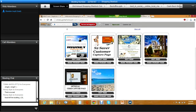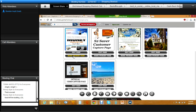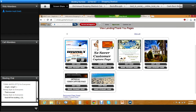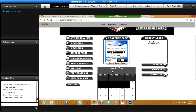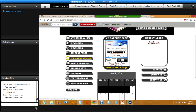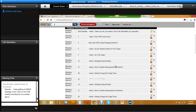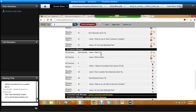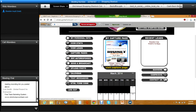Then you've got S2 Saver. You've got make more money falling from the sky. You got this one, you got this one, you got this one. So you can choose whichever ones you want to use. It also has an autoresponder attached to this as well. So let's say I want to look at autoresponders. So we already have built-in autoresponders here for you.